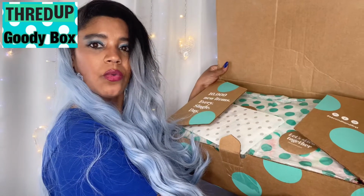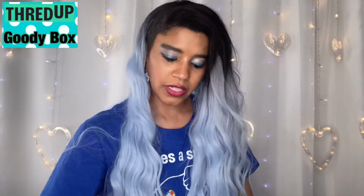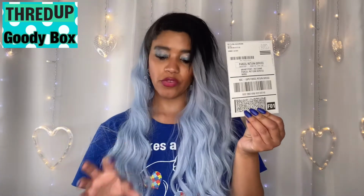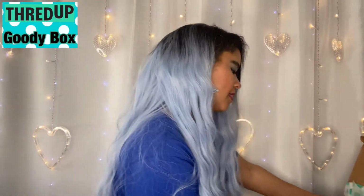Okay, so here's what it looks like when you open it up. I'll try to do this so that I'm not shaking you guys too much, though I already am. They have a return label for you to put everything back in the box that you don't want, if you don't want anything. Maybe I want to keep every single thing they sent to me. It's possible, even though I don't need it. Okay, here's a sneak peek at what I'm looking at. Awesome. I'm going to set this over here because I think I'll keep shaking you guys if I don't do it that way.